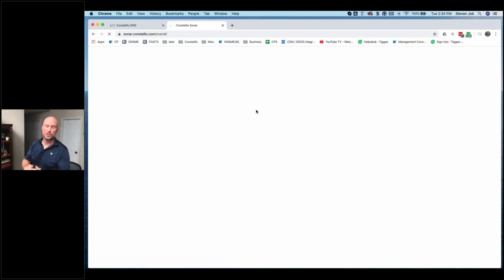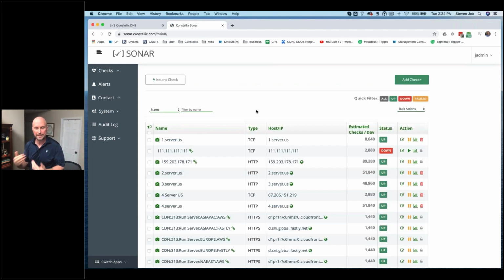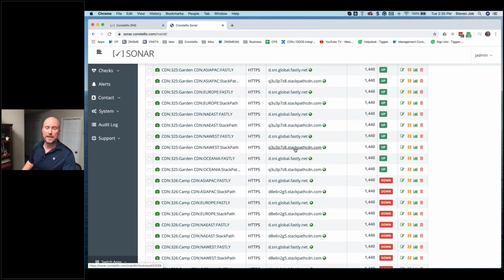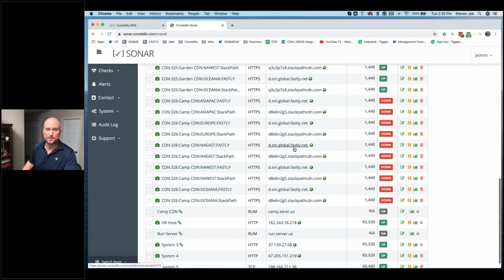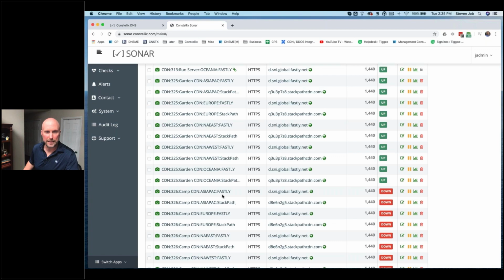And I'm going to log into the Sonar application. And what we're going to see now is all the stuff that's being created in the background. Now, this is stuff that you could obviously create yourself, but the reason why we actually do this tool is because it's actually much easier. And I've got to figure out why these are showing up as... let me go to my garden, my camp one.